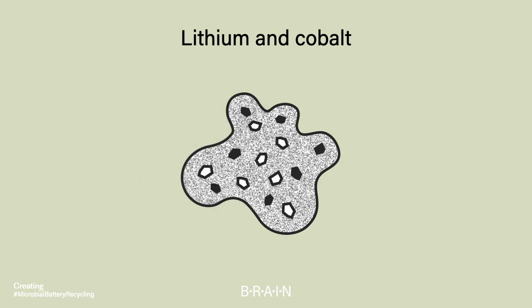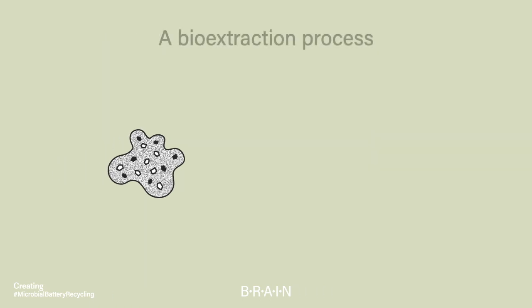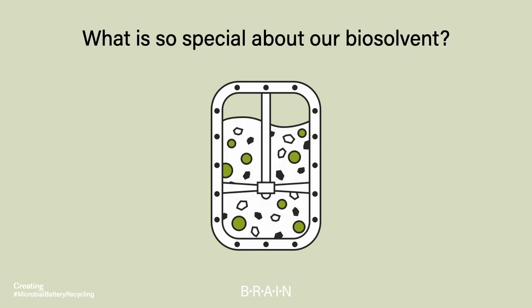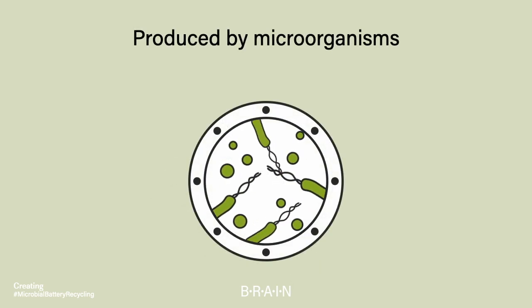In nature, these elements are scarce and difficult to obtain. So how can we recycle these precious metals? Our technology uses a bioextraction process, employing a green biosolvent. And what is so special about our biosolvent? It is produced by microorganisms.